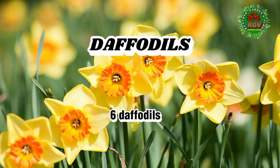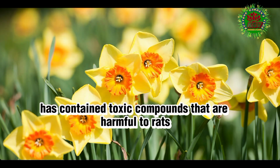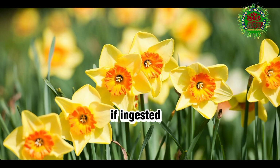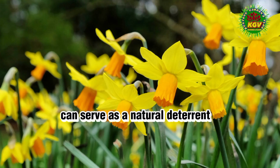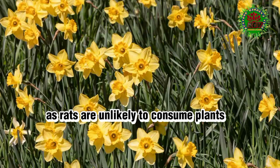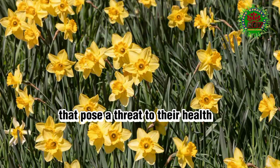6. Daffodils contain toxic compounds that are harmful to rats if ingested. Planting daffodil bulbs throughout your garden can serve as a natural deterrent, as rats are unlikely to consume plants that pose a threat to their health.